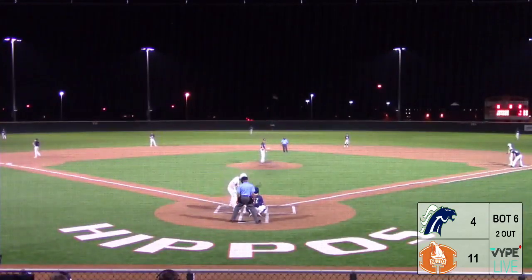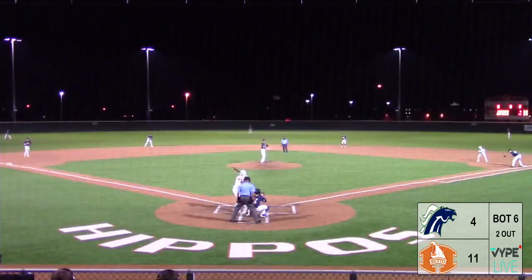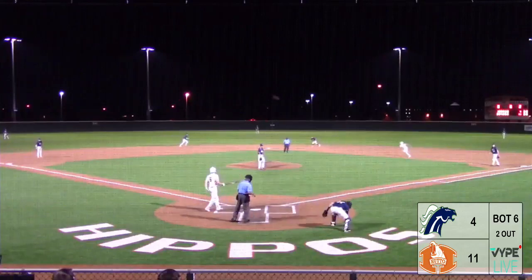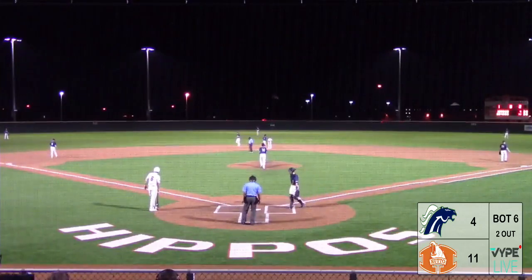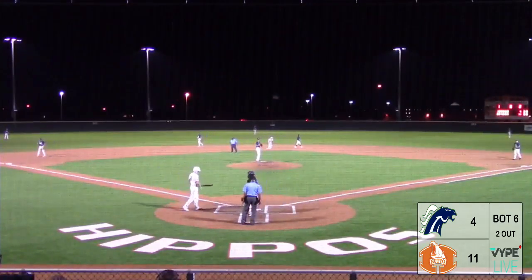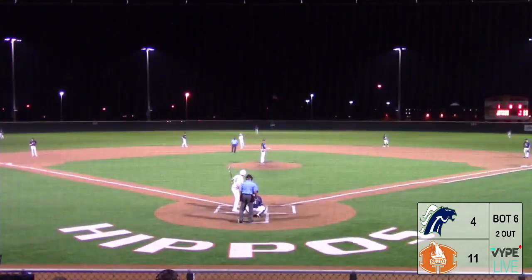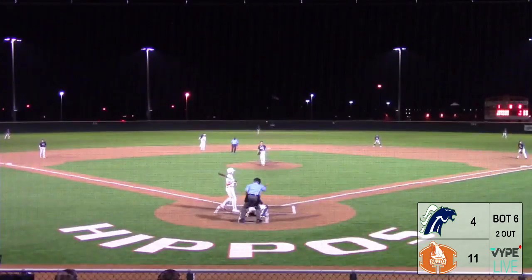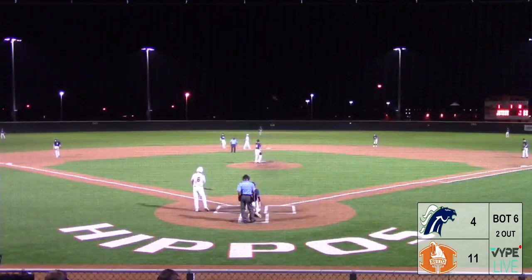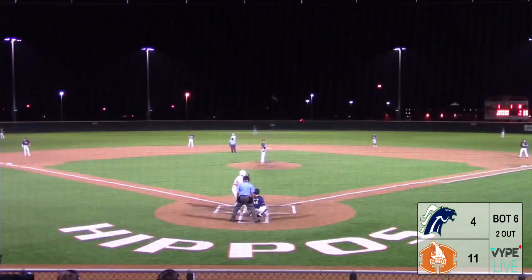Morio throws over to first to check the new pinch runner. He's back in time. Next pitch is thrown in the dirt, gets away from the catcher Baileus, and the runner will get down to second base easily there. Next pitch, big curveball. It's caught in there for a called strike on the inside corner. One ball, one strike, the count to the hitter Hall.